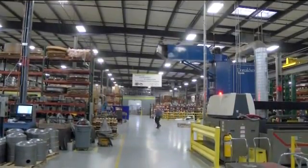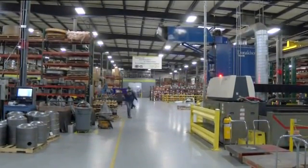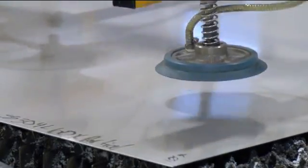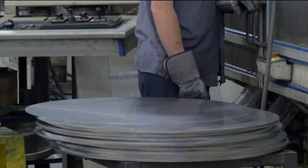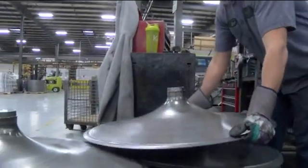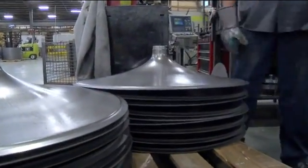Metal spinning is what Kryton does on the southern edge of Cedar Falls. If you buy a part from cookware, lighting, or ventilation, you just might find Kryton's metal products within. This part they're running right here ends up at Bed Bath & Beyond, and it's a table base for the little tables that they make. And we make a whole family of parts for them from like 10-inch up to like 36-inch.